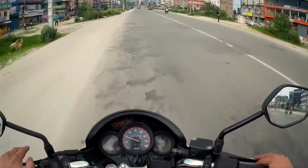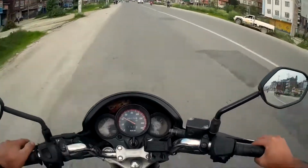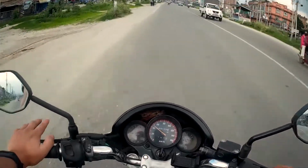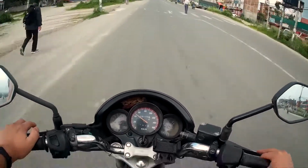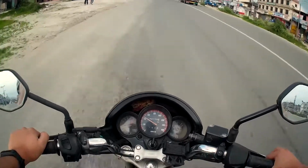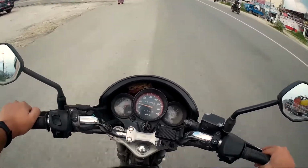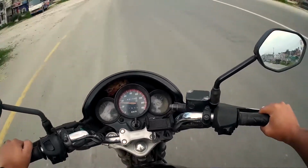So you will press only the brake when, let's say, you need to reduce your speed a little bit. Now I'm riding at 50 km per hour, and if I need to reduce my speed a little bit, then I will press only the brake, and then I will accelerate again.